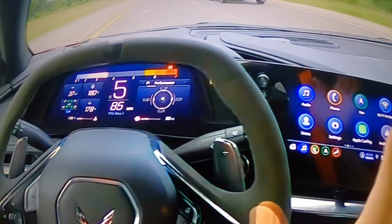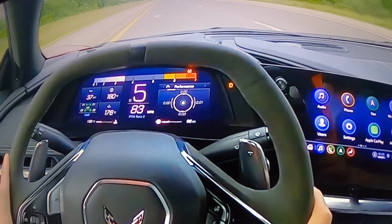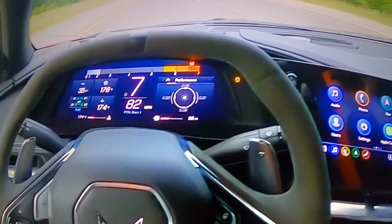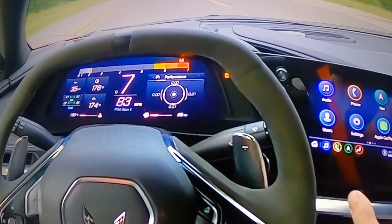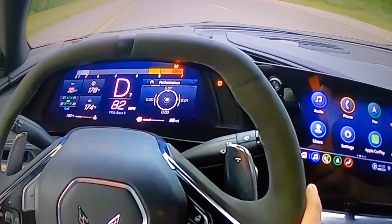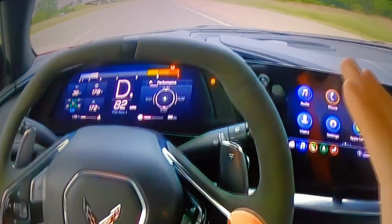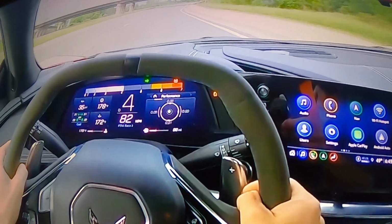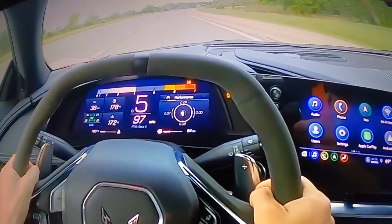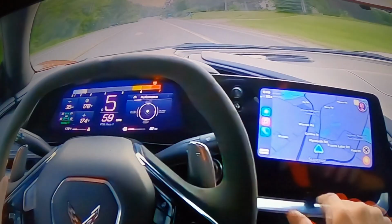This is the Mystery Red Z51 mid-engine 2022 model Corvette, going at about $80,000. And it is the 1LT. Of course, now if you get it from a dealership and it's an older model, like 2020 or 2021, you're probably going to pay between $108,000 and $120,000 for a Z51. At least that's what I have seen on the sticker price of some of these particular Corvettes.